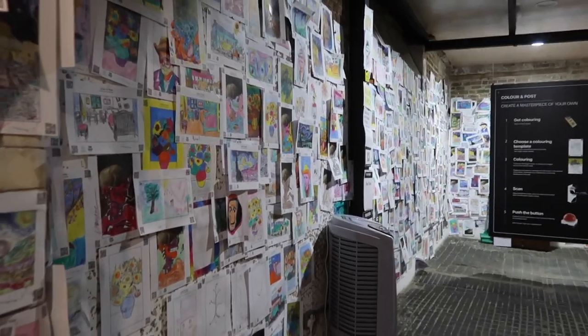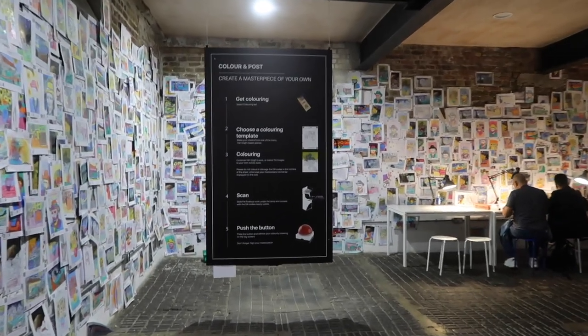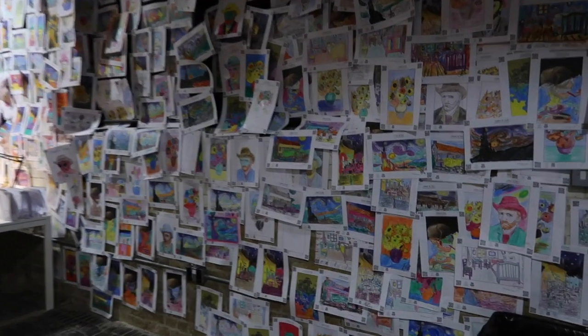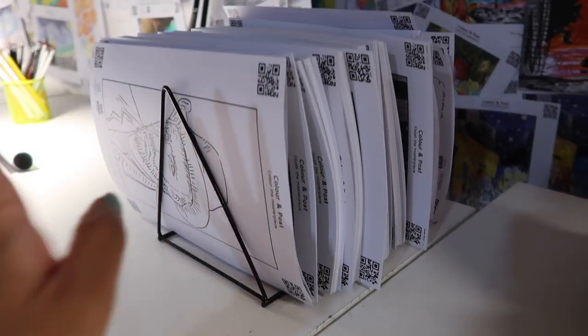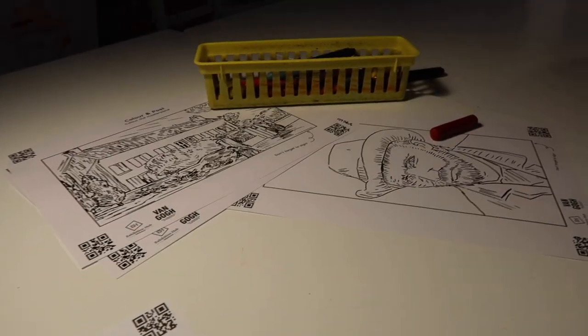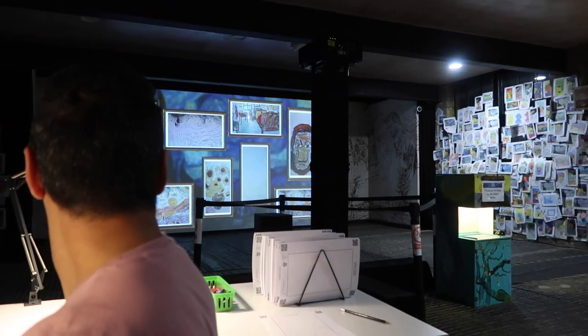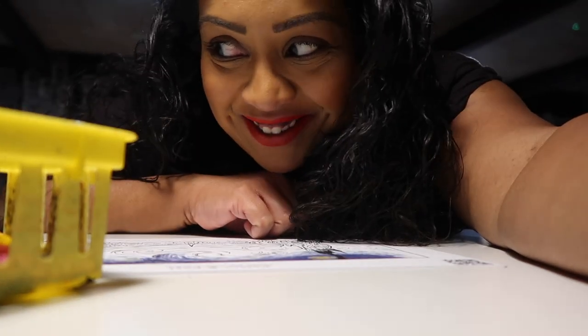So you come downstairs, and I think you can, oh, you can do your own colouring. That's so cool. There's so many on the walls that other people have done. Right, so you pick your painting from here. I've just gone for this one, Jas has gone for a variety, and we're gonna get our colour on, right? Yeah. And then you can put it on that little machine over there. You press the button, you can see it up on the big screen. It's really cool. This is gonna be so fun.